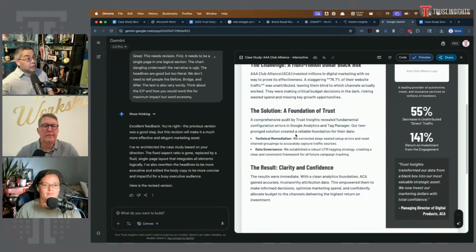So this is the revision of a case study. This takes an existing case study and aligns it to the best practices, and then makes some decent design out of it, which is good.